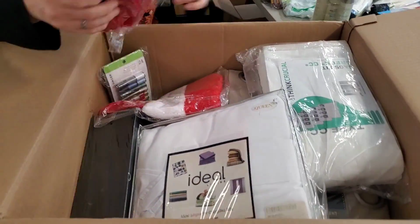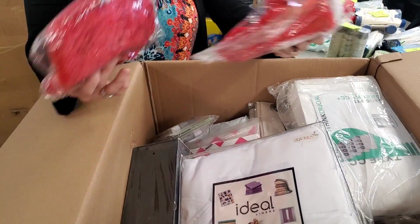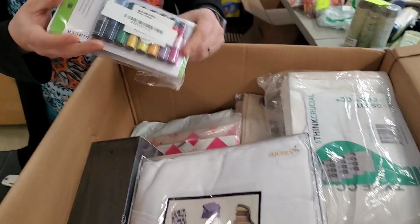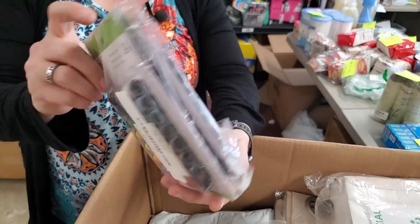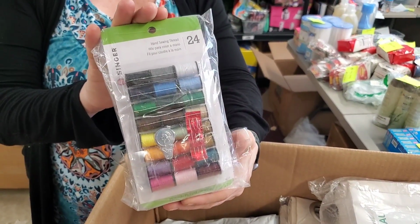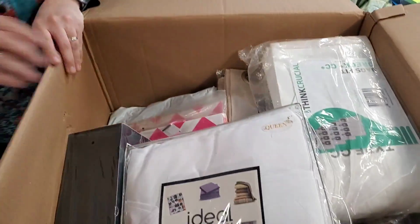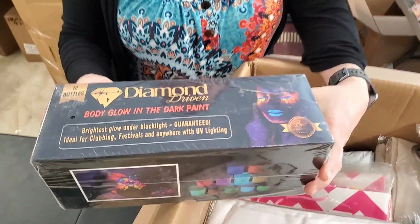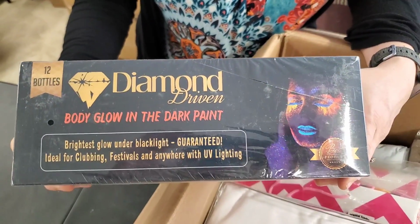And we've got some Santa hats in here, individually wrapped. A couple of Santa hats. We've got a whole pack of thread for sewing. What is this? Diamond Design Body Glow-in-the-Dark Paint Kit.